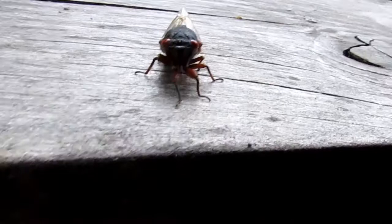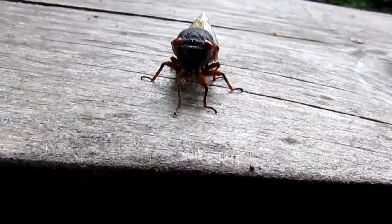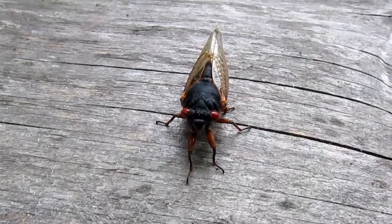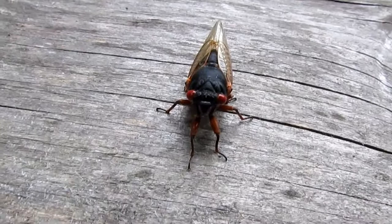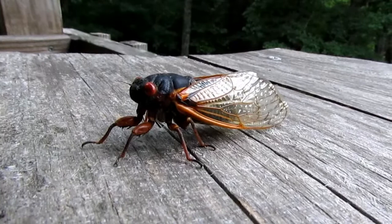Those front legs are really freaky. These first two little legs here and these eyes, it kind of looks like a frog sitting back in a chair. It's really something. Yeah, see, it looks like two little frog legs here, and then an arm sticking out left and right, and then your eyeballs. Let's look at you from the side. Boy, you are something else.